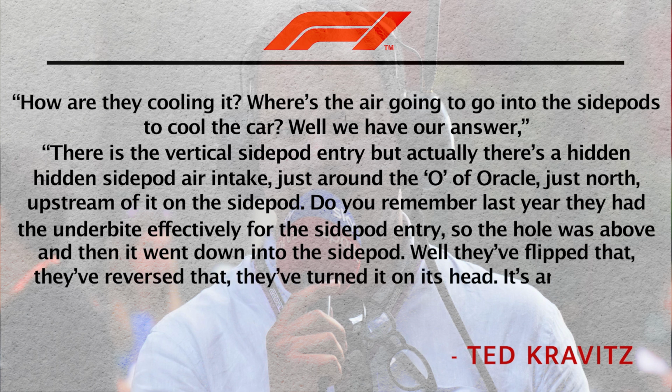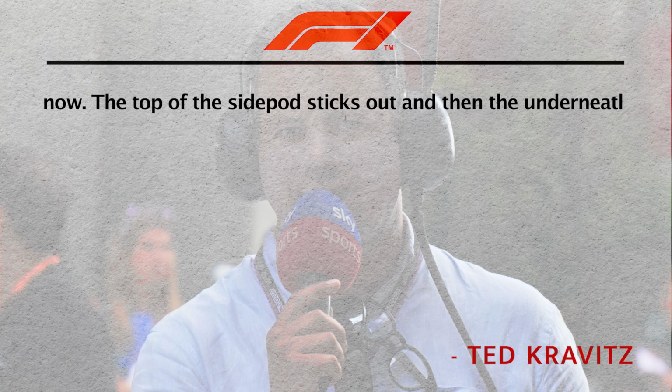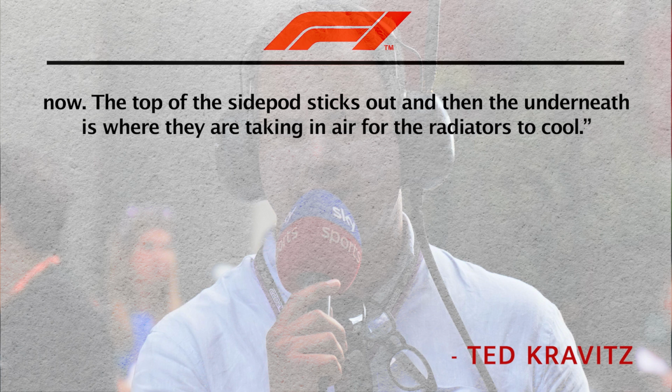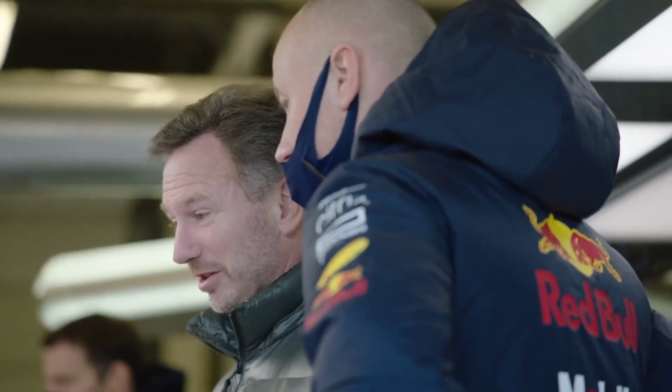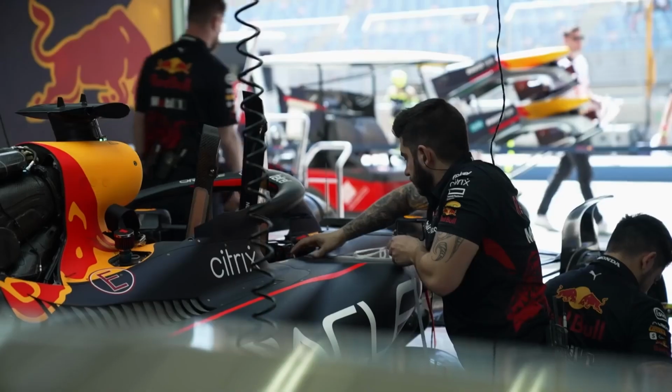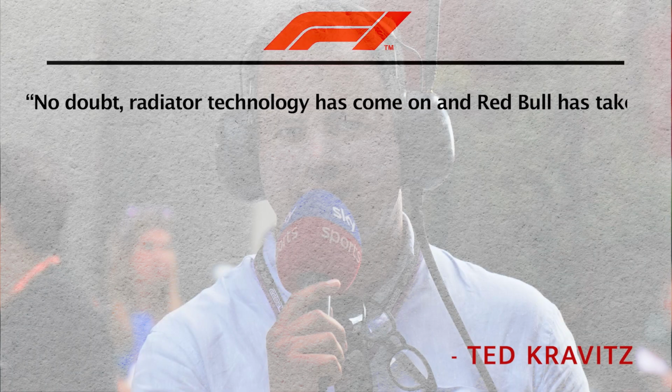They've turned it on its head. It's an overbite now. The top of the side pod sticks out, and then the underneath is where they are taking in air for the radiators to cool. Given the substantial design changes, there's still some uncertainty whether Red Bull can make it work, with Kravitz describing it as a big question mark. No doubt, radiator technology has come on and Red Bull has taken advantage of that.